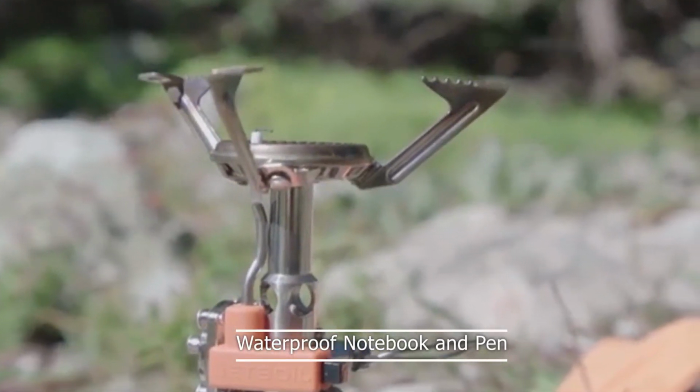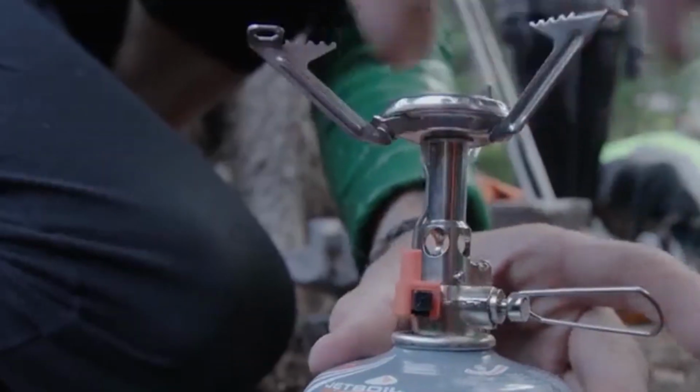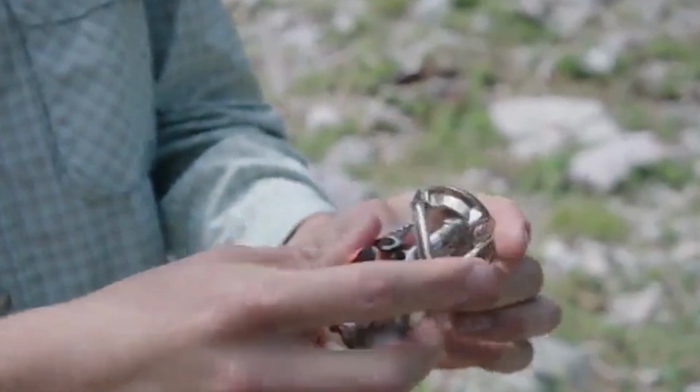Ultralight backpacking stove. Building a fire in the jungle can be tricky. Wet wood, heavy rain, and limited time make it frustrating.